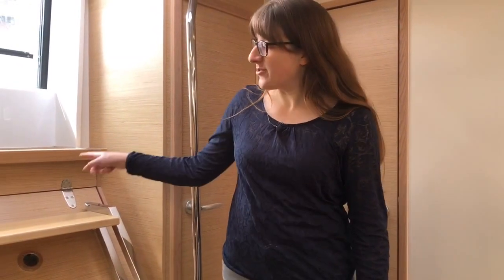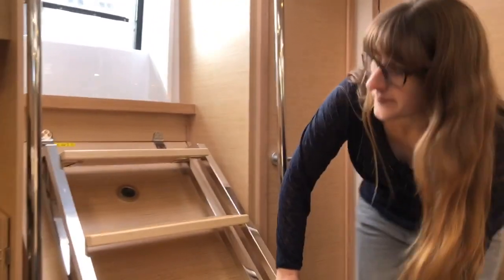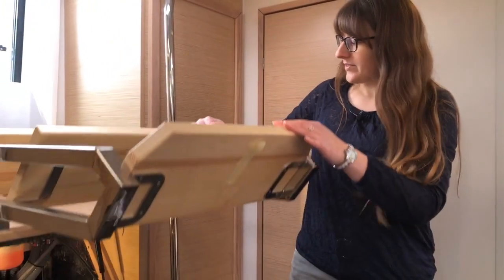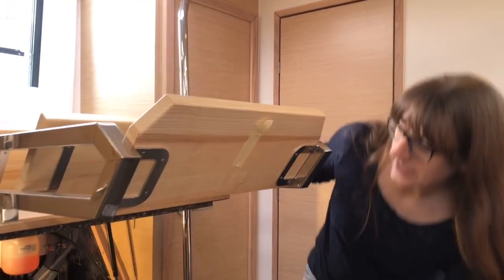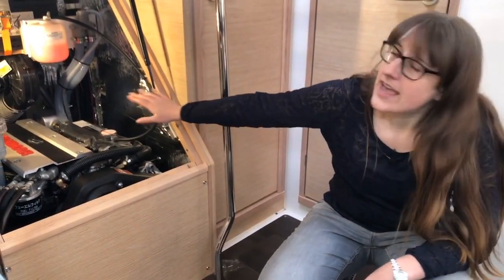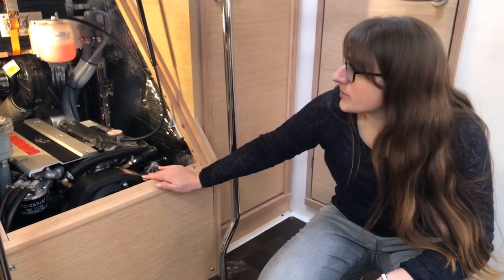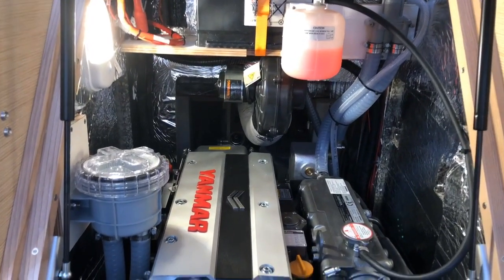While coming down, I noticed the hinges at the stairs, so I can open it up. There's a mechanism behind it that keeps the stairs up here so they don't fall down. And when I look down here, there's a very easy access to the engine room. So I have access to everything that I need, whatever kind of maintenance work I need to do.